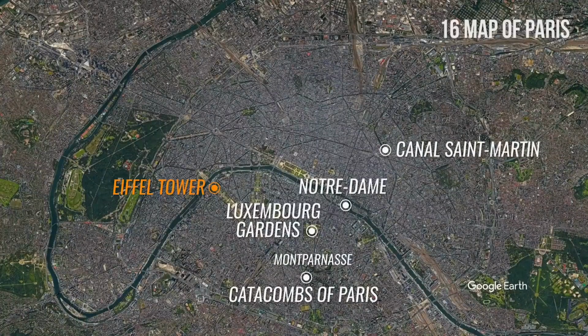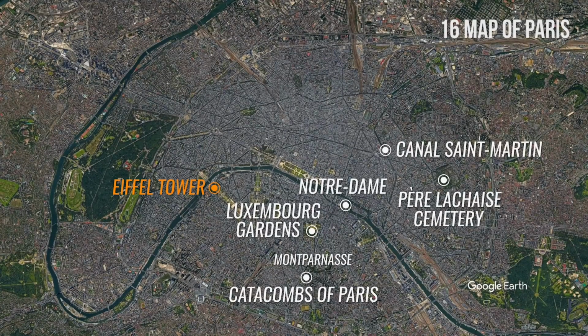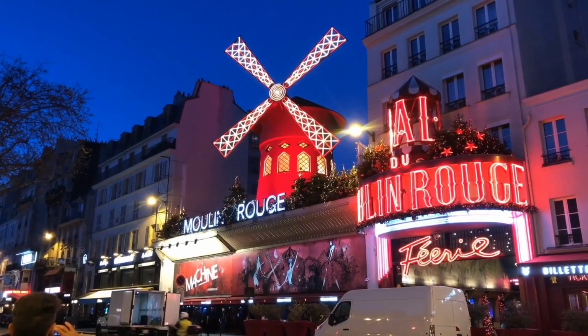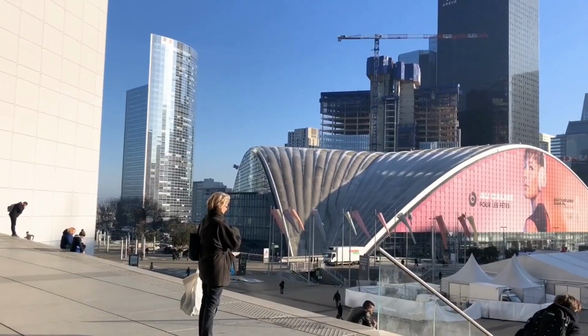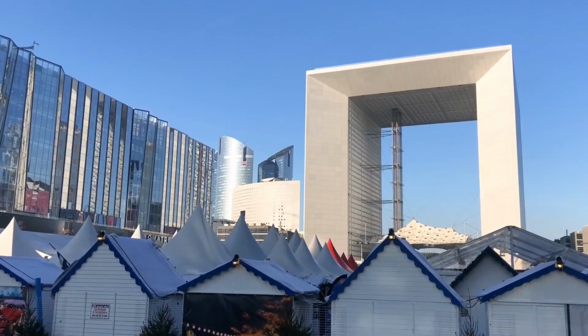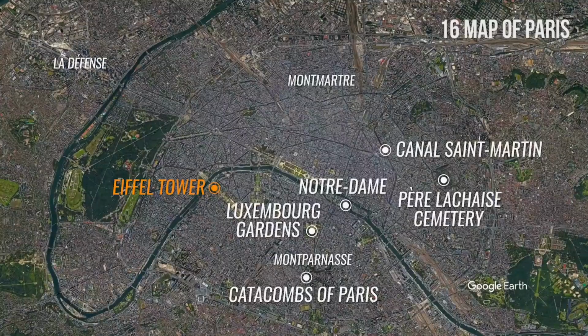The Canal Saint-Martin is located northeast of the city center. Père Lachaise Cemetery is situated in the eastern part. Montmartre, famous for its Sacré-Cœur Basilica and Moulin Rouge, is located in the north. The financial district, La Défense, Europe's largest purpose-built business district, is located in the west.